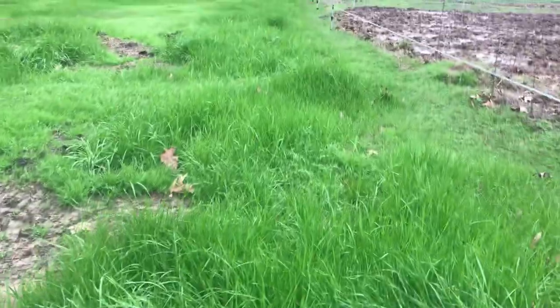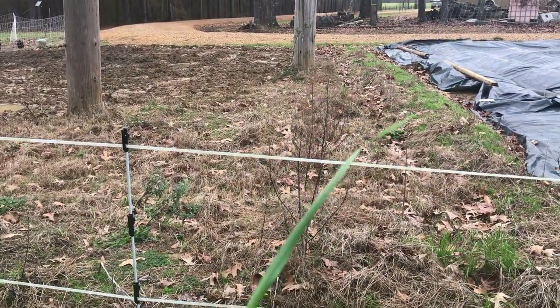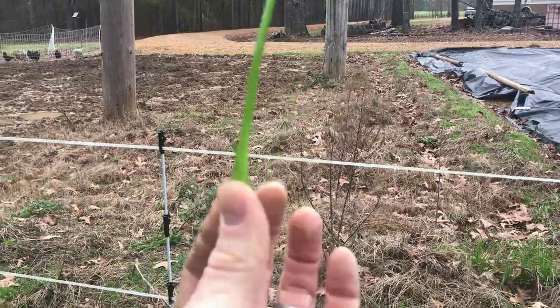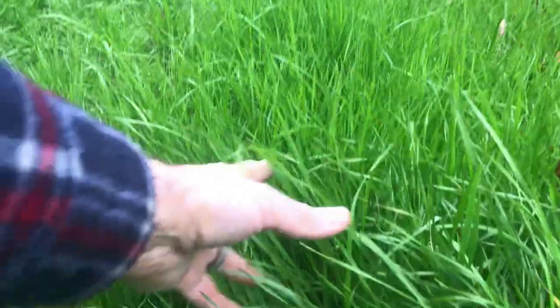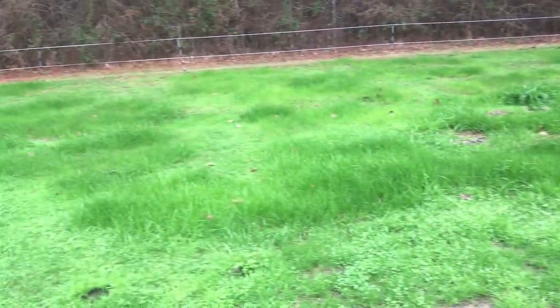All right, so let me show you this. Look at this. Boom. Look at my boot. All right, I'm gonna put you on the ground. Look at that. All right, so let me grab one of these. Look at that length. Well, that is a 13 to 15 inch, over a foot stalk. Look at the tops, not cut. You can tell they need to eat this. Look how gorgeous this is, man. Look at that. Look how beautiful all this grass is.